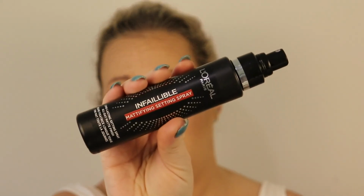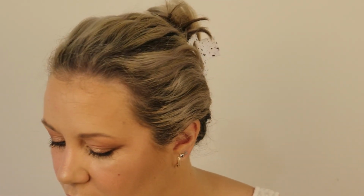Alright, I'm going to set that. I don't have anything from MCoBeauty for setting. I am just going to use my Infallible mattifying setting spray. And just plaster it on there. And I'm going to just use a sponge and just, nope, not that one. This one is softer. And just dry it off.